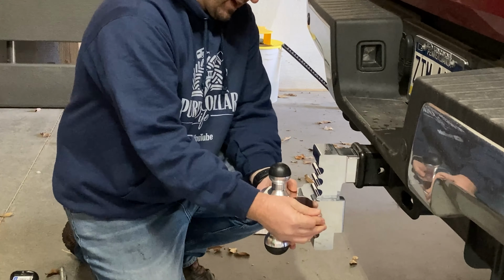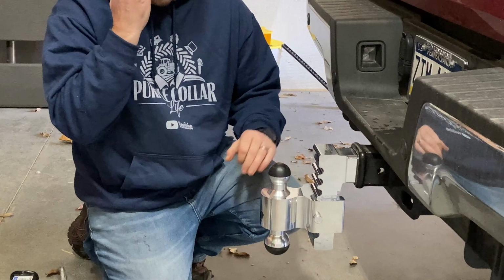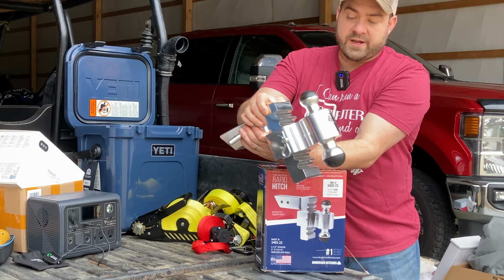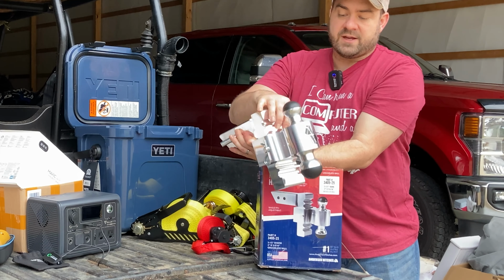Maybe right there for now. We might have to adjust that once we back up to the trailer. You can see it's right here. It is fully adjustable. You just pull the pin out and set your height.